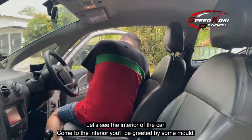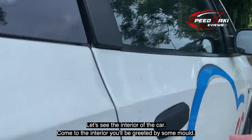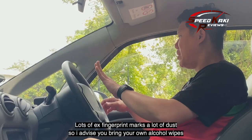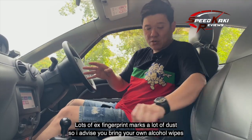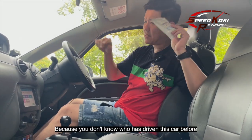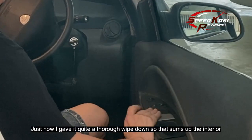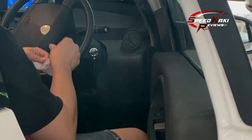Too bad. Okay, let's see the interior of the car. Come to the interior. You'll be greeted by some mold. Lots of fingerprint marks. A lot of dust. I advise you, bring your own alcohol wipe because you don't know who has driven this car before. Last night, I gave it quite a thorough wipe down. So that sums up the interior.